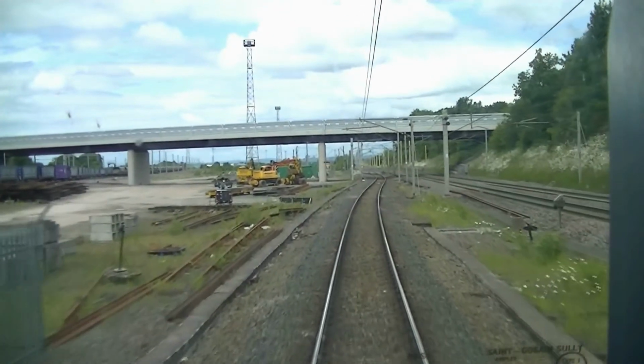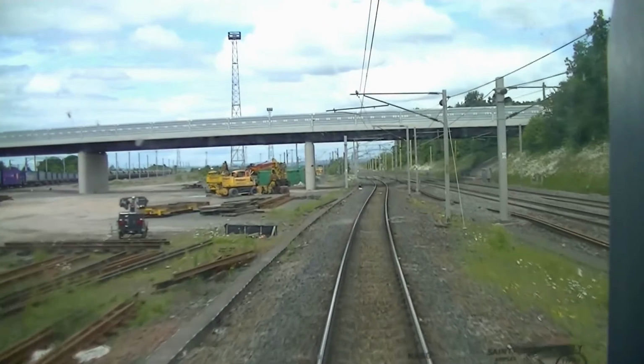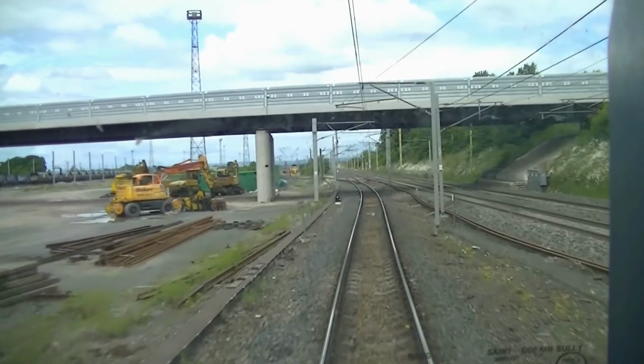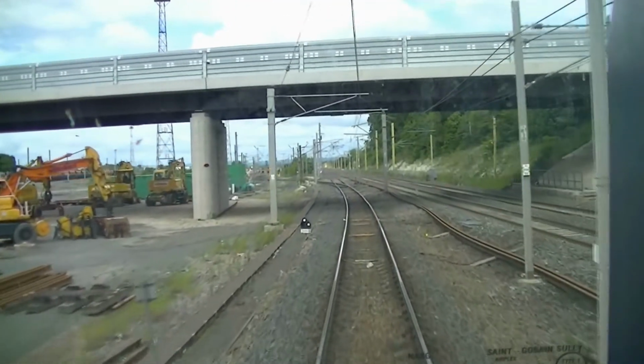Two white lights, that's what I want. I don't want 2 red. And then after I pass this into the yard, it just stops me down to a stop board. And when I get to the stop board, then I have to contact the yard staff.